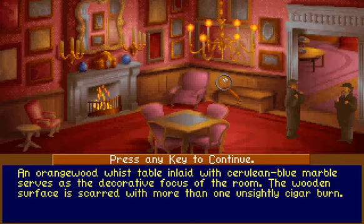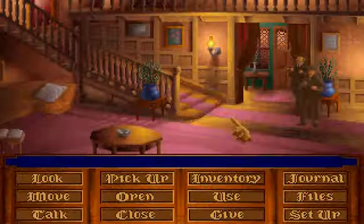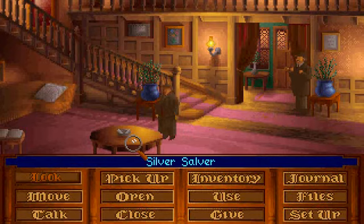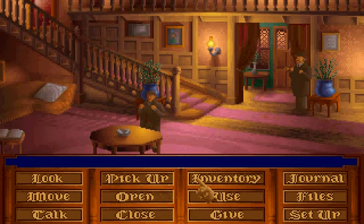An orange wood whist table inlaid with cerulean blue marble serves as a decorative focus of the room. The wooden surface is scarred with more than one unsightly silica burn. Aha. It's still strange that we haven't seen anyone. Silver plate. A lavishly engraved silver plate, rendered in Louis XIV style. And I use this to hold the calling cards of prominent visitors.